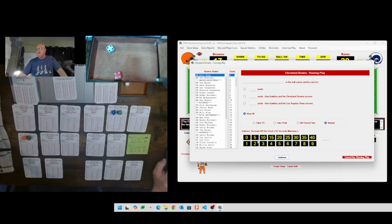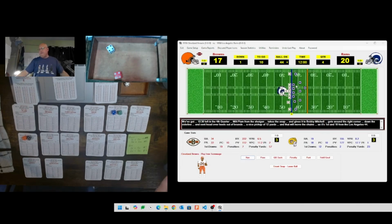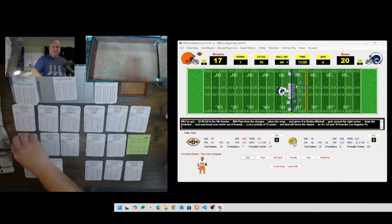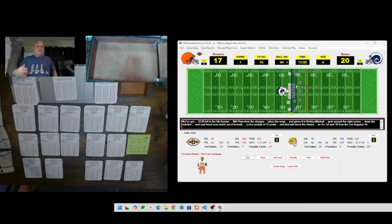So the running game starting to come in here. They're probably going to end up with over 200 yards rushing in this game. Yep, 12. I don't know how they did in real life. They're at 222 yards already rushing. Holy cow. I got to check and see how they did in real life. Like, I feel like this is too much. But again, they were a 70-30 split, and they had Jim Brown. He had 1,700 yards in 12 games. So, maybe this is normal.